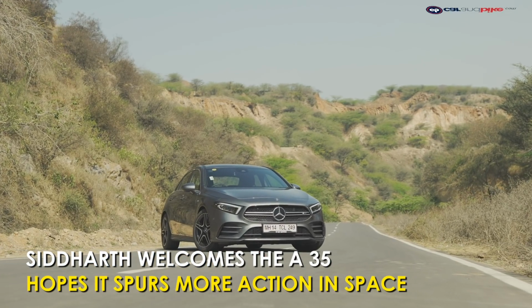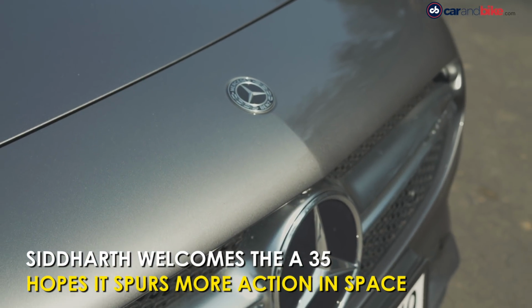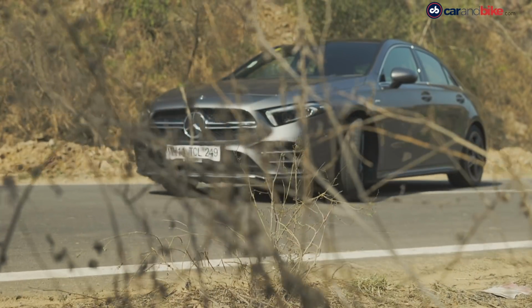So I really do look forward to the A35's market debut. I hope it meets with a ton of success so that it spurs more such experiments from not just Mercedes-AMG, but also the rivals.